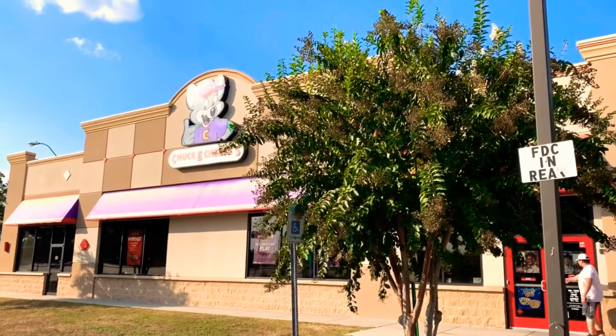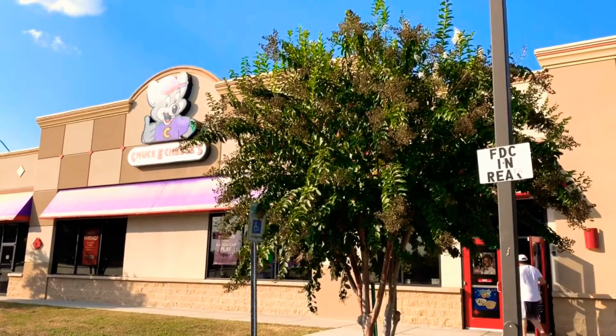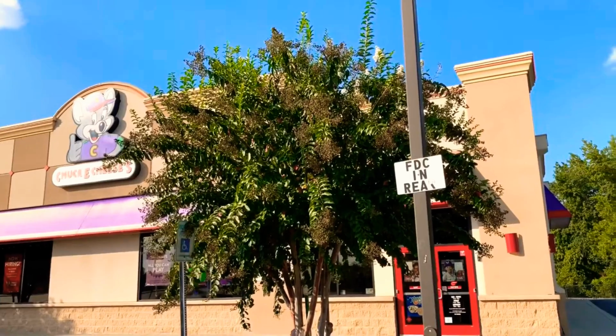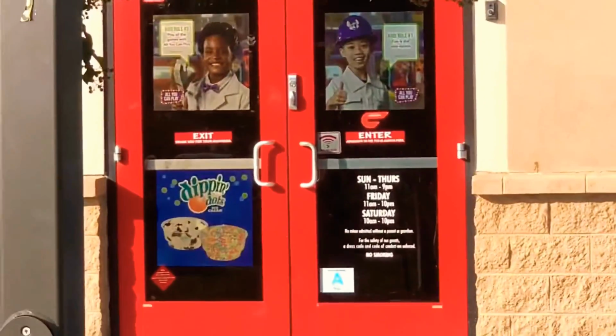Today is our last stop on my road trip, and right now we are at the Chuck E. Cheese's right here in Florence, South Carolina, on David H. McLeod Boulevard. All right, let's go on inside and let's take a look.